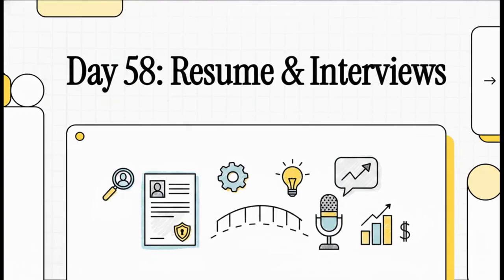Welcome to today's Explainer. There's this really fascinating and, let's be honest, kind of frustrating moment in every professional cybersecurity journey. It's where the theoretical finally hits the deeply practical. You've spent countless hours mastering the technical skills, learning the tools, understanding the threats, securing the systems, the whole shebang. But then comes the ultimate boss battle: actually convincing a company to pay you for it.